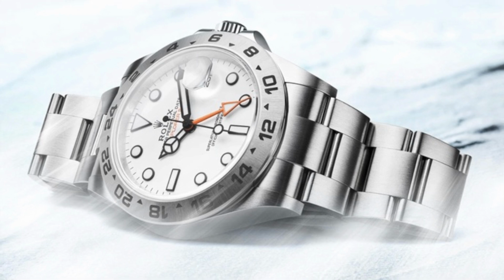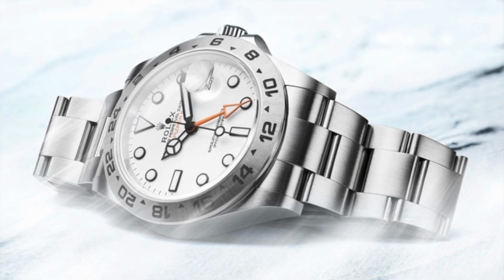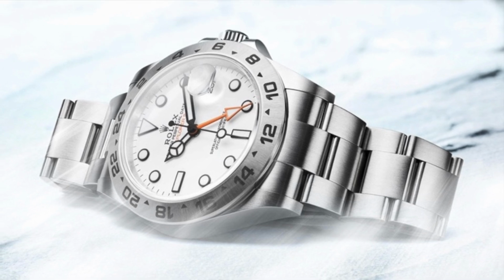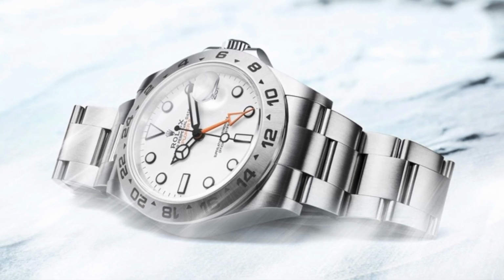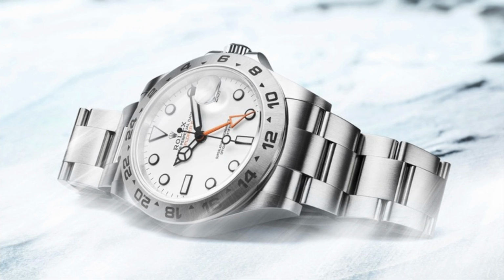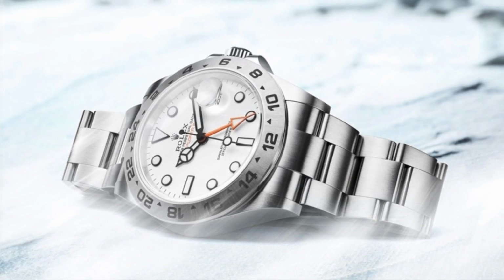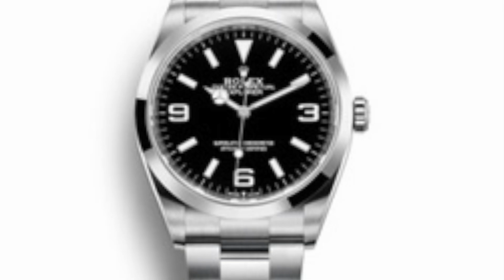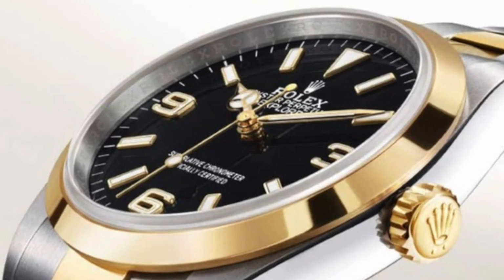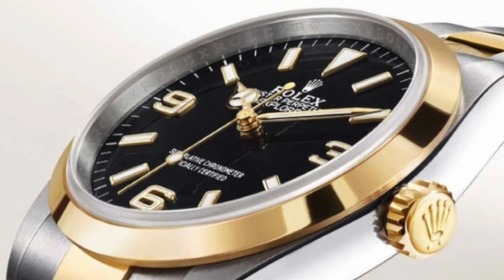So, this is the 50th anniversary for the Explorer 2. And as you see here, not much changed. The case supposedly has some adjustments made to it. In looking at the watch in some of these pictures, I can't tell the difference, but it does have the new movement. It comes in at 8,550, and then the Explorer also comes in now, instead of a 39 millimeter, it's now only available in the 36 millimeter.